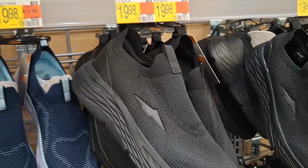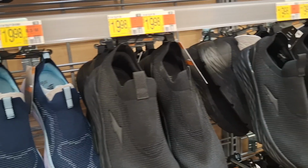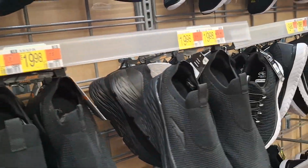These are some good work shoes to me. Especially the black ones, some good work shoes.